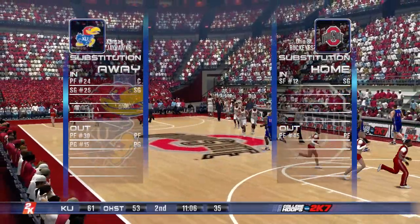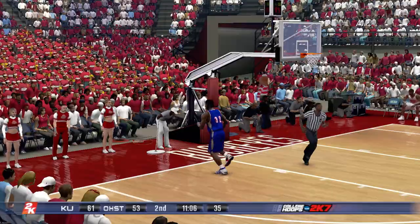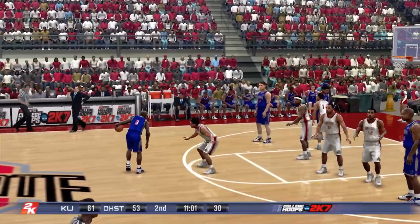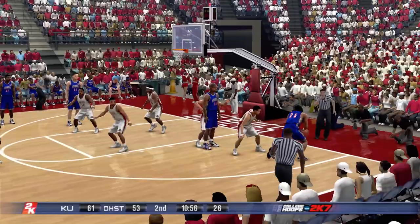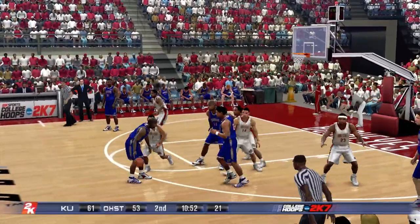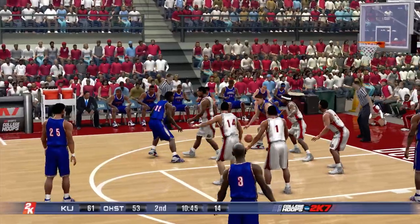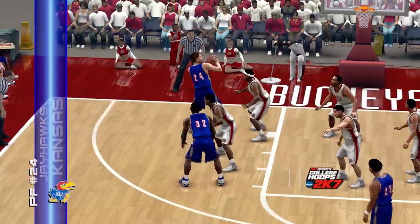Didn't sit for long, and he's coming back into the ballgame. Number 32 inbounds the ball. The Jayhawks can push their lead to double digits. Right wing. Feeds it to the outside. Number 32. Passes it to the left. Backs him down, puts it up. They push the lead to double digits on the basket by number 24.